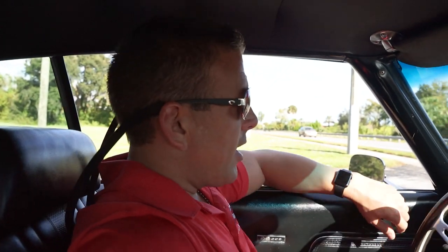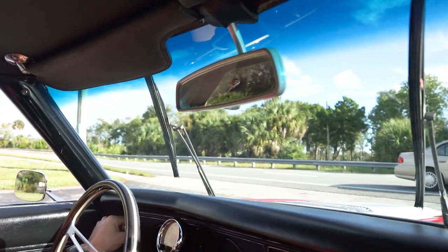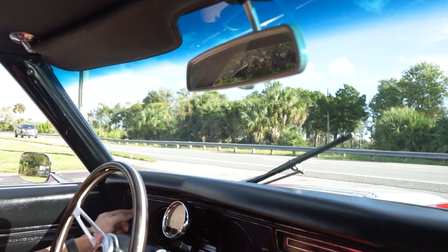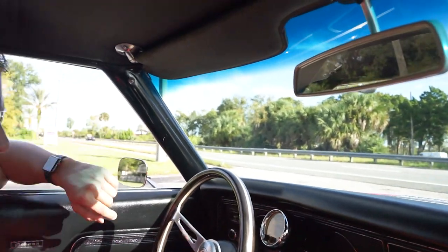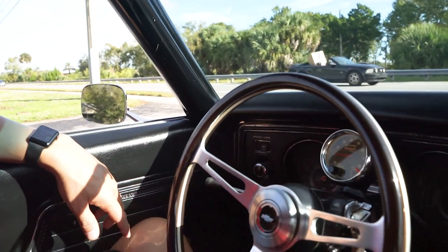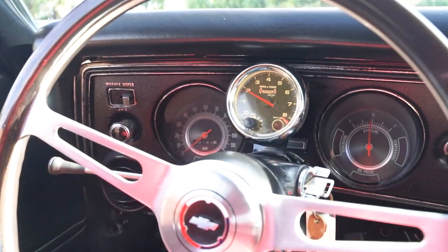Inside our 69 Chevelle, we have wipers, 2 speeds, low and high, and then they park back where they should when you turn them off. Speedometer works, we'll show you that here in a couple minutes. Got an aftermarket tach mounted on the center of the steering wheel, which functions.